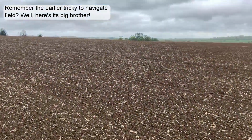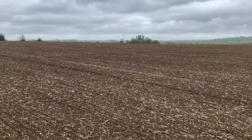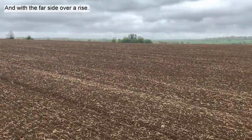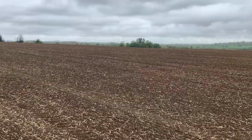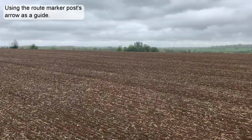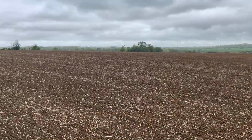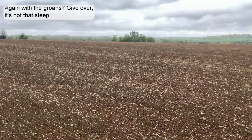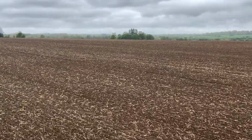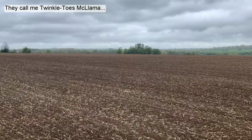And here we have the complete opposite of the earlier problem. Field very freshly planted, so literally no route across it visible. So I'm having to take my best guess, get over the brow of the hill, and then hopefully I'm still aiming for the right marker. Ugh. I do dislike doing this. Thankfully I am treading only very lightly on the crops. Well, the seeded crops.